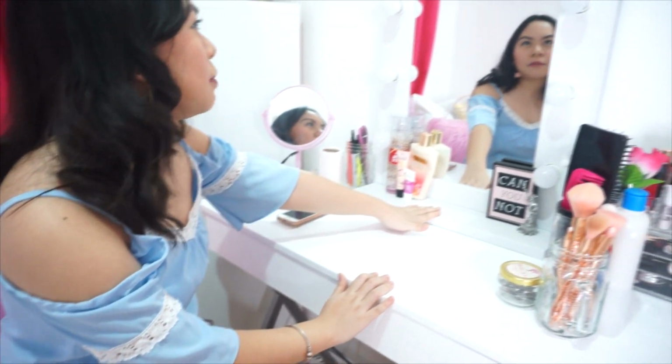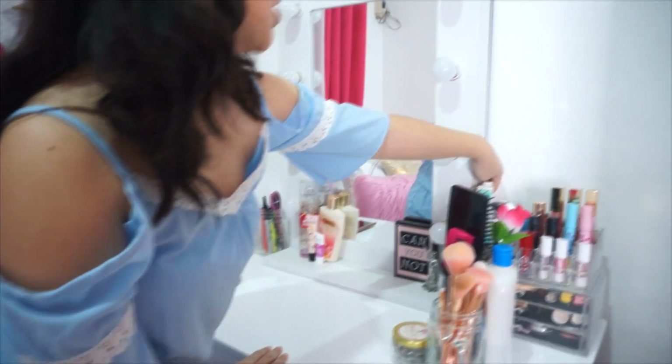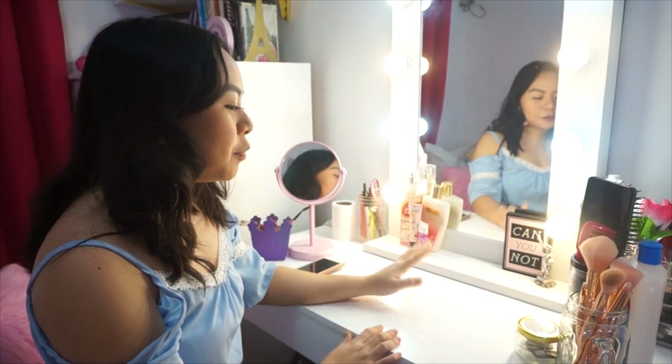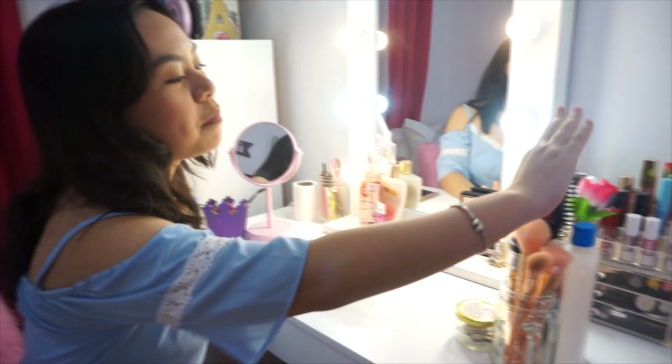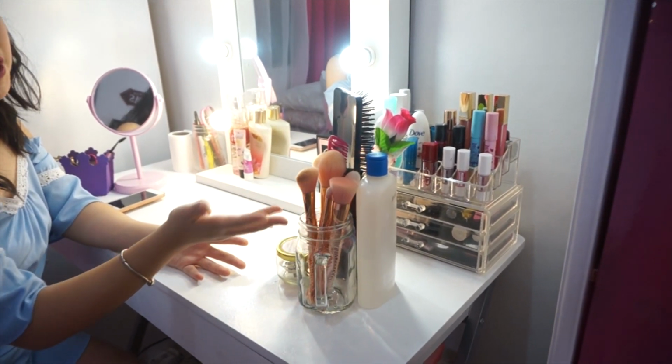And this Vanity Mirror, this is portable. I got this from Vanity Mirror Manila. And ganyan siya kapag binuksan. And then what's on my desk, so over here, I have my alcohol. I have this mason jar of my mermaid brushes. It's so cute, right?